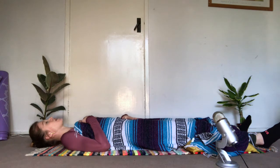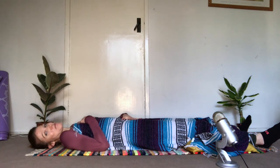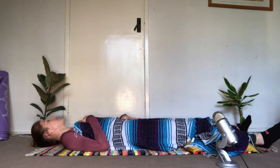Feel free here, if you'd like to put your hands under your blanket to be fully covered, to be fully held by your blanket, by your space, by your floor underneath you. Feel that comfort and that warmth. Good, and I'd like you to start to lighten the breath ever so slightly. Can you make the breath a little softer, a little gentler, a little lighter?